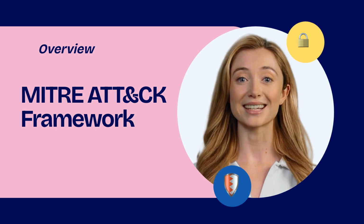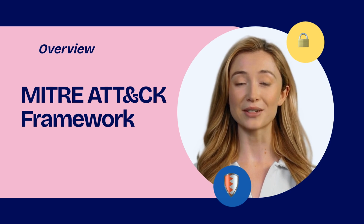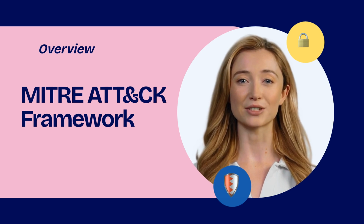MITRE ATT&CK Framework. This isn't just another acronym to remember. It's a comprehensive guide that maps out the entire playbook used by cyber attackers, giving us an unprecedented strategic advantage.